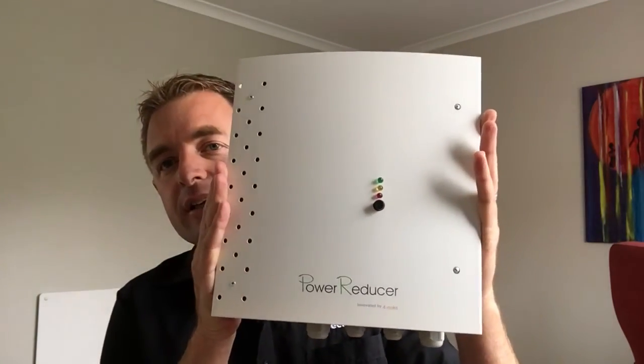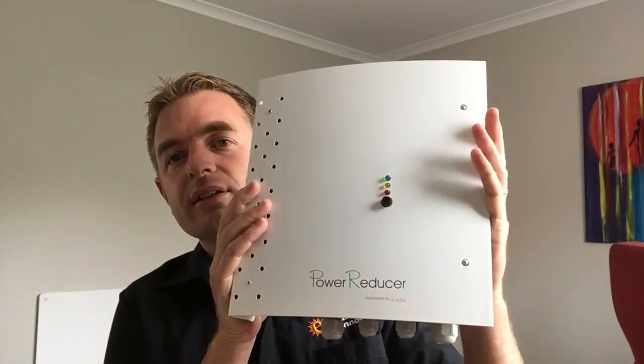Another thing we can do nowadays is we have products like this Helios power reducer. It's an Italian made product. What this product does is divert all the excess energy from the solar into your hot water cylinder. So your water cylinder becomes a storage device, much like a battery.